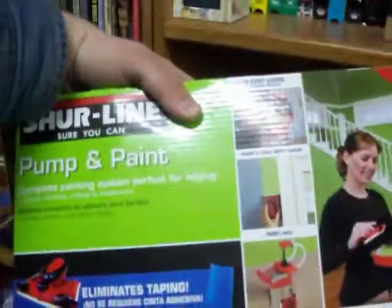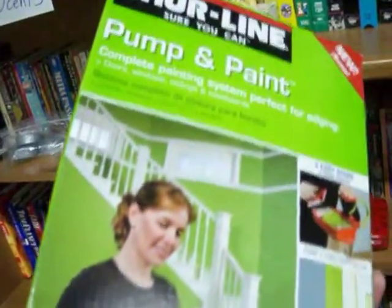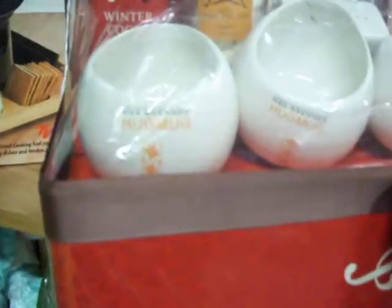Have these little pump and paint kits. Attach right to your paint bucket. Brand new. Makes your painting jobs neater. Have this little hot chocolate set, brand new, still wrapped in shrink wrap. S'mores Wizard. It's brand new as well.